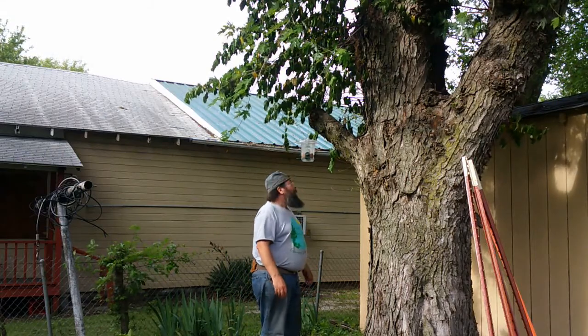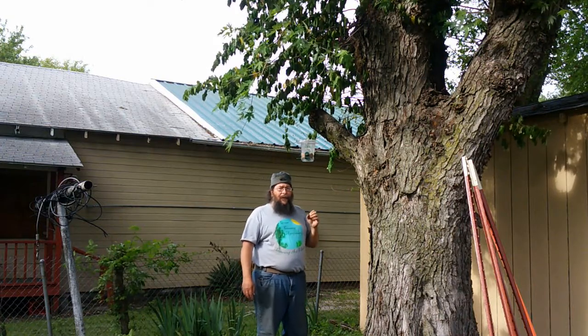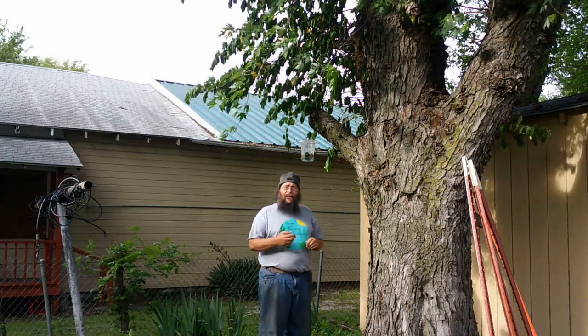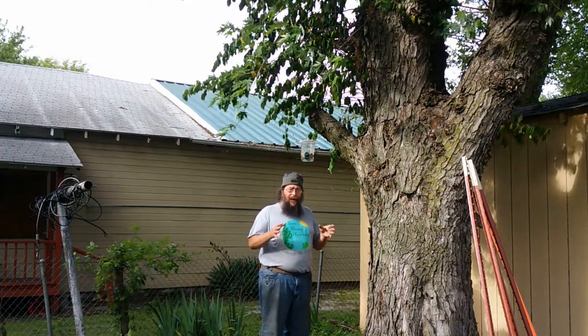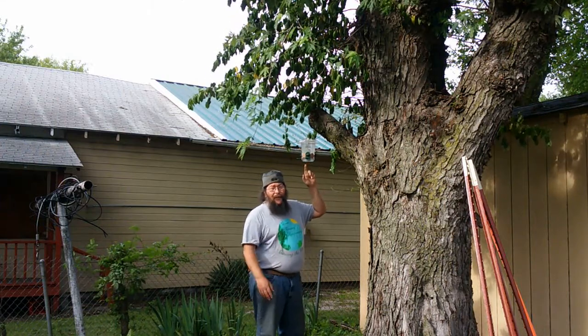Well, that's right, good people. Right above my head here is a bird feeder. And if you're looking for a way to get rid of insects in your garden, whether it's grasshoppers or even slugs or any number of other little critters that are going to come in and destroy your crops, there are a few things better than birds to get the job done for you.